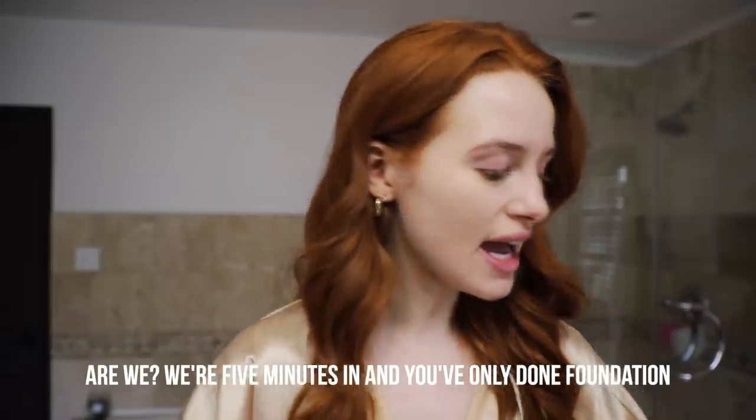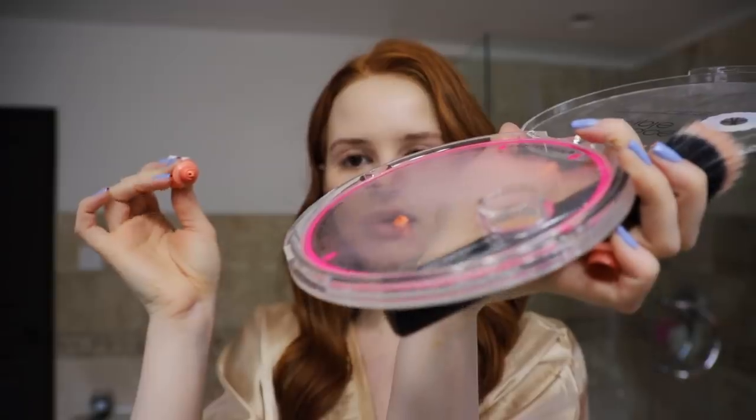Moving on swiftly, I like to go into blush next. I haven't cleaned this off yet because I literally shot this exact same video last night. I just forgot to turn the microphone on. I've got my little mixing palette here. I'm gonna take the Glossier Cloud Paint in the shade Beam. Tiny little dollop on there.